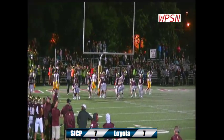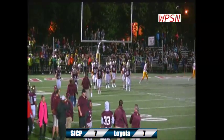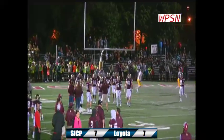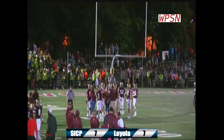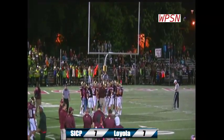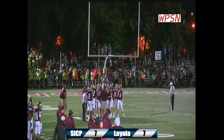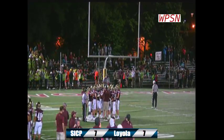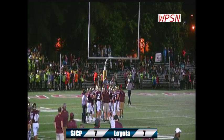All right, Ignatius calls their third timeout in the half. Ignatius must not have liked what they saw there. It's only third down, though, so they've got some more time before they have to kick. A timeout, some calls. Definitely strategizing. What do you think the Ignatius coach is saying to his team right now?